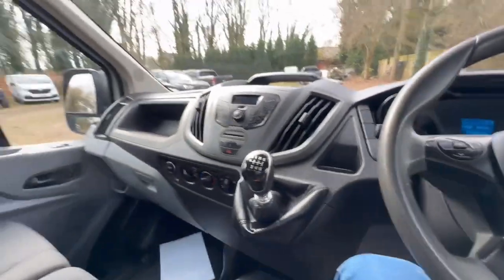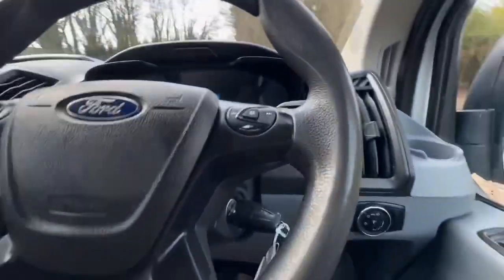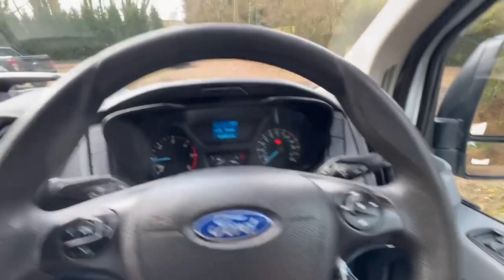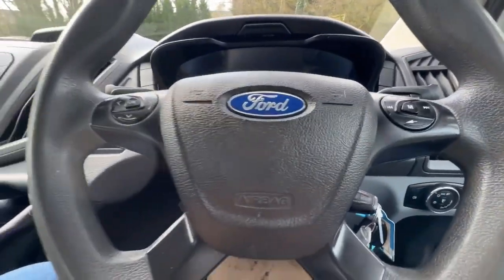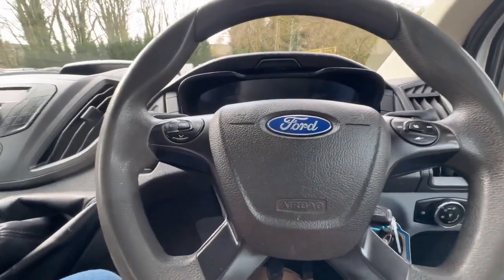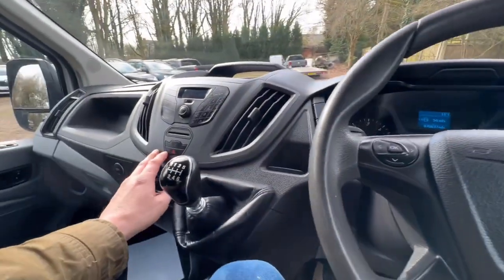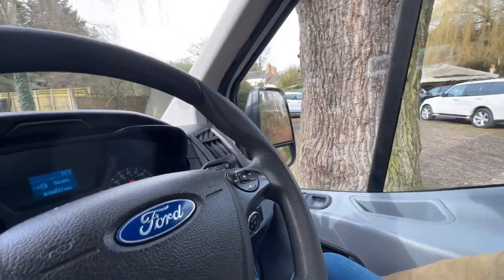6-speed manual gearbox, decent miles per gallon. Steering wheel's in nice clean condition. No unusual wear. It all looks nice and clean and tidy. Like I said before, at the beginning of the video, if you want to see something specific, let me know. I'm happy to do anything that you want, not a problem at all, within reason.